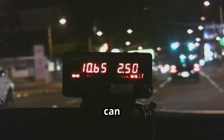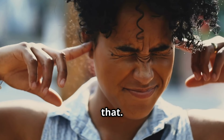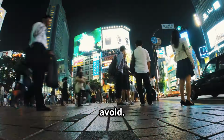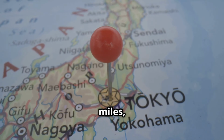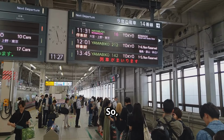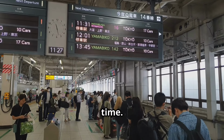Did you know a taxi can cost over 20,000 yen, or $130? Yeah, let's not do that. Instead, here are the best transport options and what you should absolutely avoid. First, a quick geography lesson. Narita Airport is about 60 kilometers or 37 miles from central Tokyo. That's like landing in another city. So, picking the right transportation matters, unless you enjoy wasting money and time.